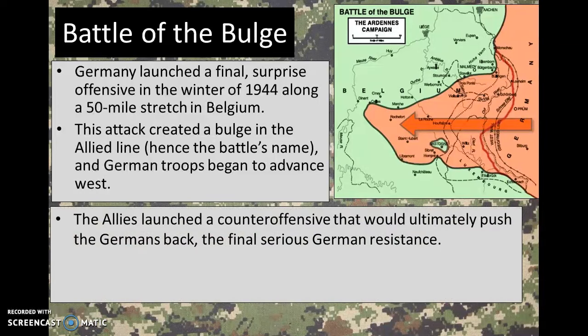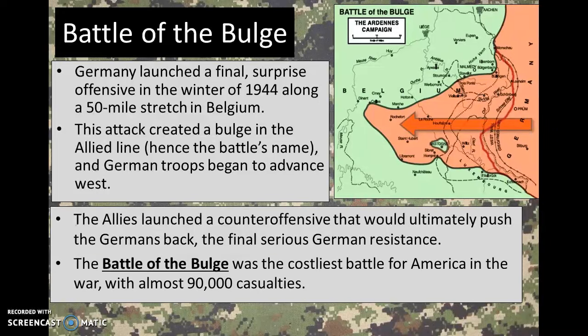But the Allies were able to launch a counteroffensive that would push the Germans back, and this actually proved to be the final serious German resistance. So once the Allies had gained victory in the Battle of the Bulge, they were across the Rhine River and they could continue east into Germany and eventually into Berlin.